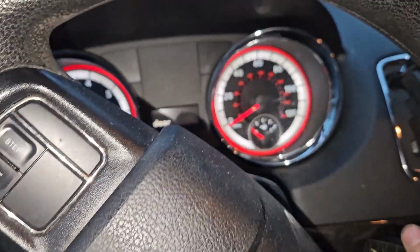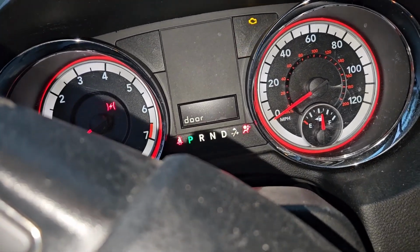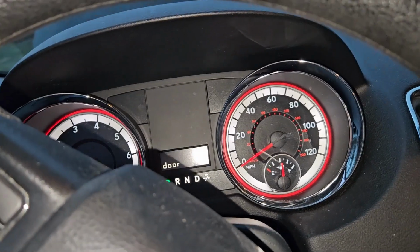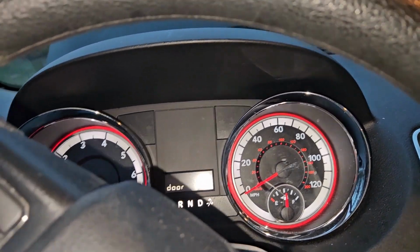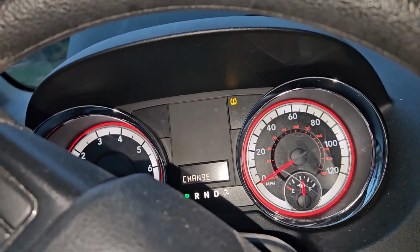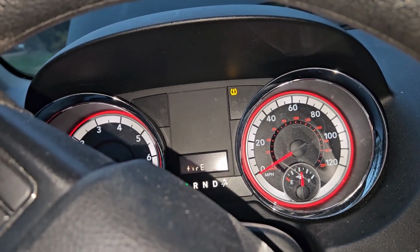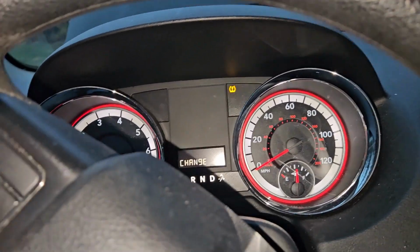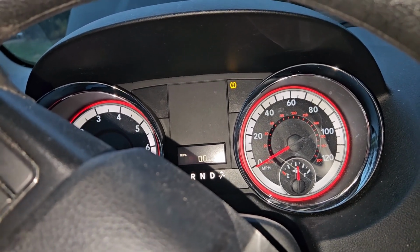And what's it got for... Yeah, he got half a tank in it now. And it does have, or had, a low tire light. I don't know if it still does. Yeah, it's got a low tire light. Had a brake light on originally that went off, looks like on the way home. Yep, change oil, low tire. Step, there, step, reset that.